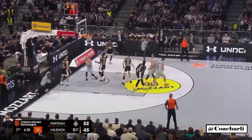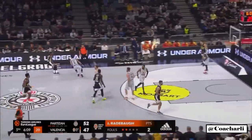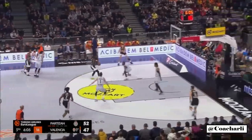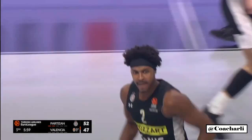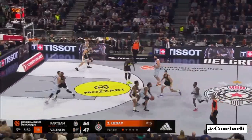Oh, nice cut from Radaba. Just a quick cut from Jonah Radaba right down the lane. And Harper drops the dime. Lesour sprays it. And Ledet with the Statue of Liberty dunk. Zach Ledet goes right down the heart of the defense for an easy deuce.